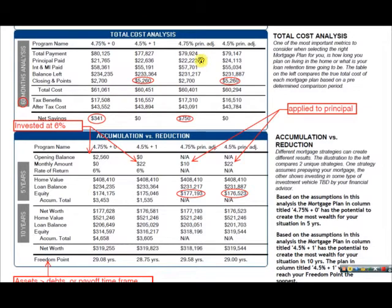More money has gone toward principal, you have more equity in the property, but the net savings over a 60-month period is negligible and clearly not available with the 2 4.5% programs, regardless of whether you use the savings to pay down principal or invest it. So let's dig into that just a little bit more.